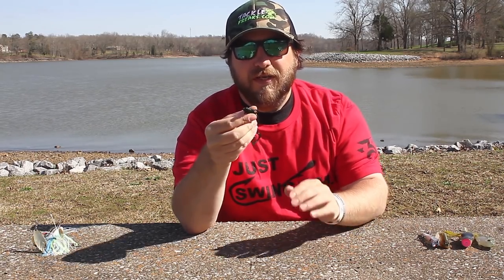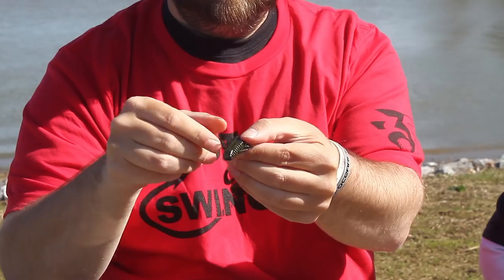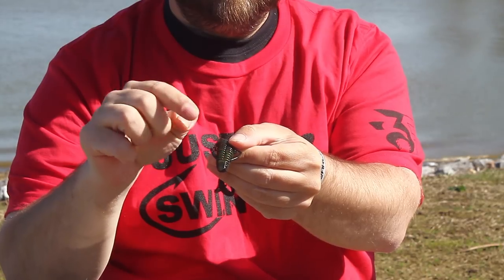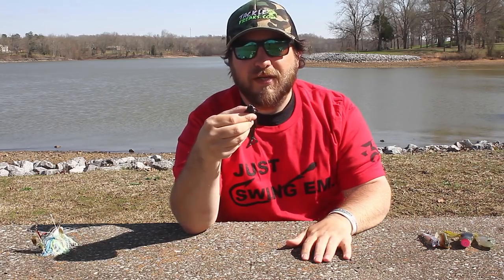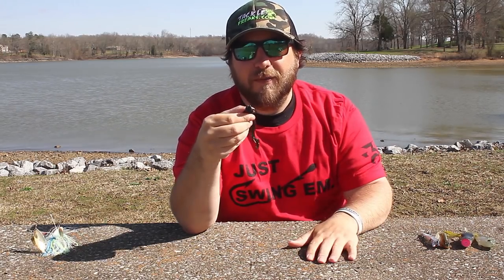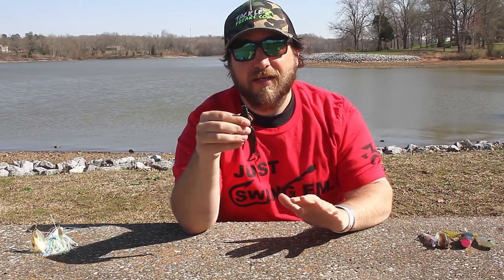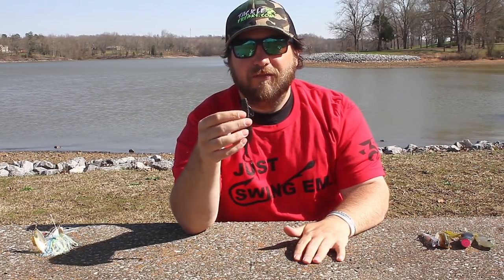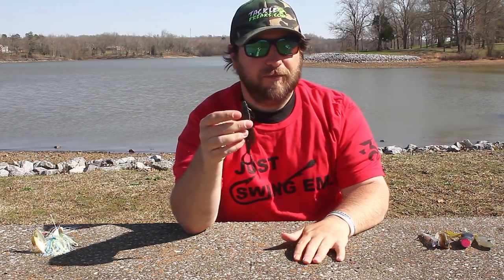Awesome colors. It's got this nub of plastic up on the tip for when you use like a grip pin hook or an Owner Jungle hook. That little hook keeper, plastic keeper, just will not bust open the top of the head. Really great idea. One reason I really like Reaction Innovations, they definitely innovate and make some awesome, awesome stuff.